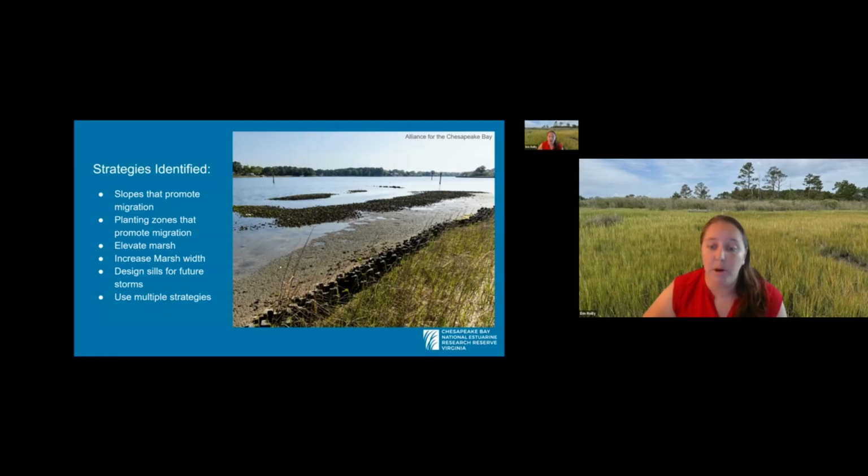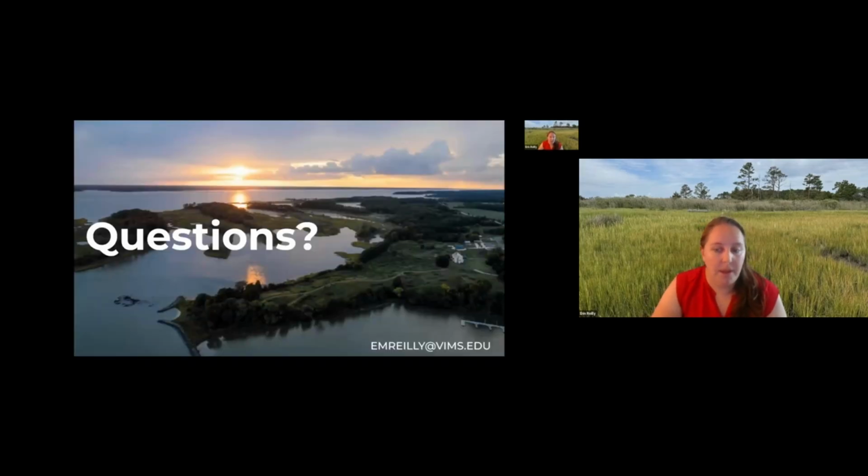Also, things like increasing the marsh width. I know this isn't available in all locations based on the legal and regulatory landscapes, but if you can make your marsh wider, that's going to give you more room for the marsh to move. Also, designing your sill heights for future storms and future predictions of the intensity of storms for your area is another strategy that was identified in the process. And then using a combination of strategies and really trying to think through what might be appropriate for your site. And with that, I'm happy to take any questions.